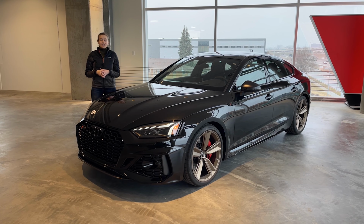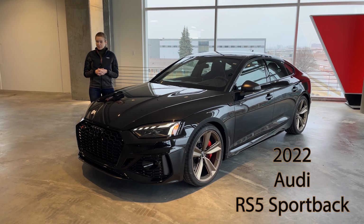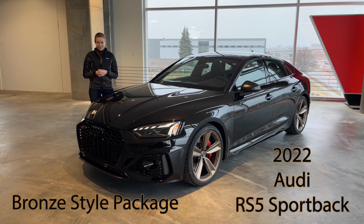Hi, this is Emily the Audi Nerd, and tonight we're going to be taking a look at a 2022 Audi RS5. But this one's a little bit special compared to some of the other regular RS5s that you'll be seeing out on the road for this year. This one has the Audi exclusive bronze styling package.